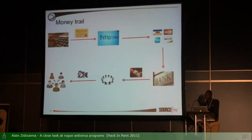Well, let's follow the money trail. What happens typically is that a user will enter credit card information in a browser, and in this case, Rogue anti-malware, and that information is sent to a payment processor. The payment processor then relays that information to a bank. The bank will debit the user's credit card account and then send the money to the ringleaders, because these are the folks who are behind the anti-malware campaign. And then the ringleaders will in turn distribute the funds to the people who referred them, the customers. So it is pretty much an economy that goes on where some people make money and they give a cut to the people who brought business back to them.